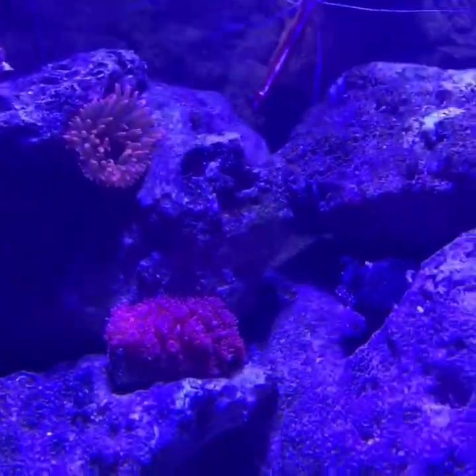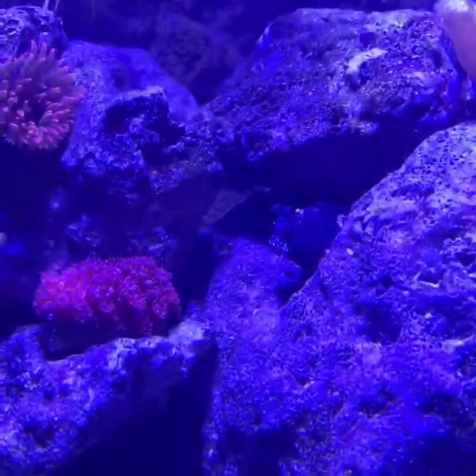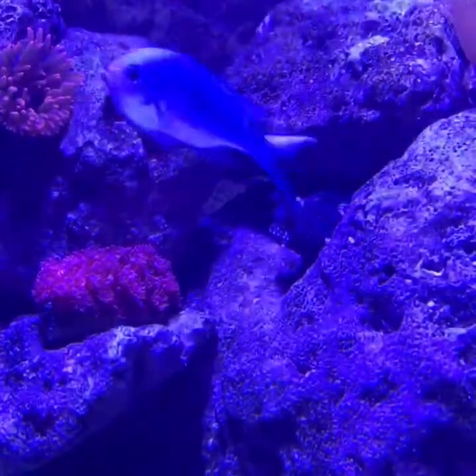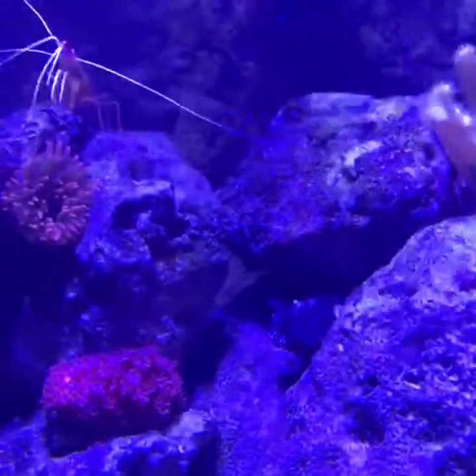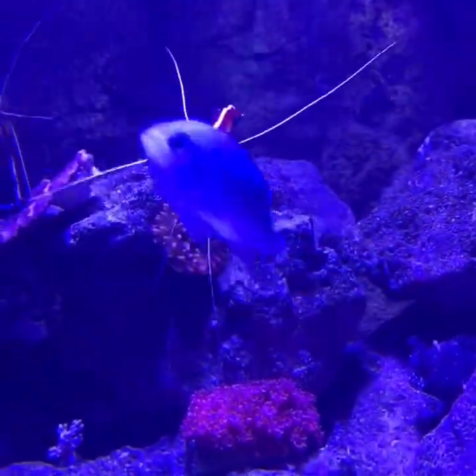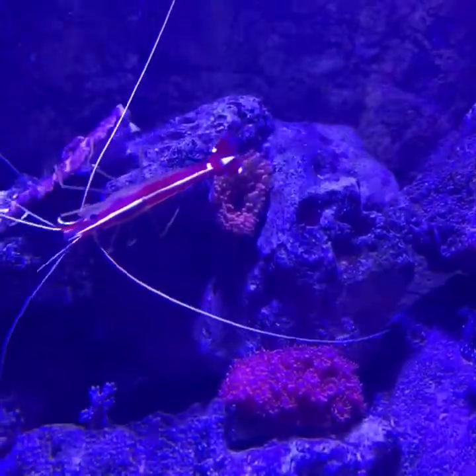And my starry blenny's just kind of poking his head out and checking stuff out. He's scared of the dog, so if the dog walks up to the tank, he just bolts and hides for 5 minutes. He's a big chicken. Let's see. I wish I could get them to stop harassing that anemone. You can see right there. They really don't have any fear of it.